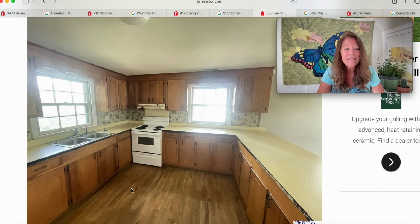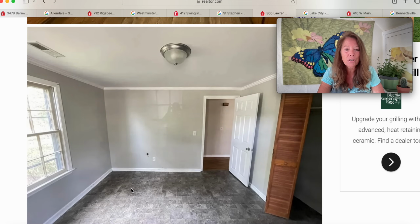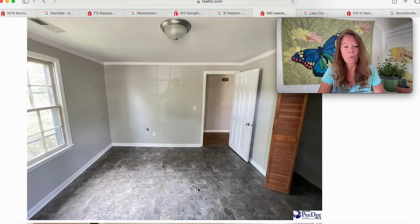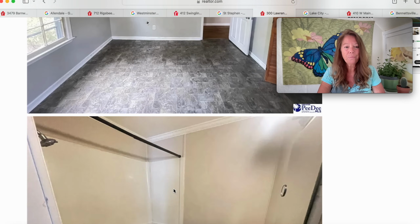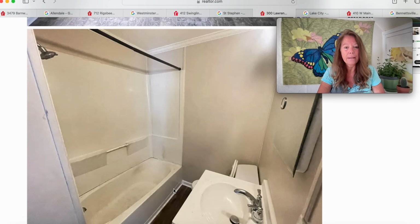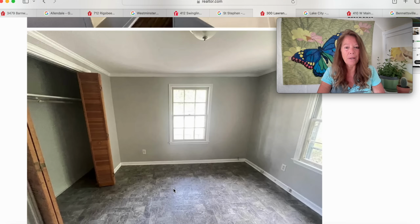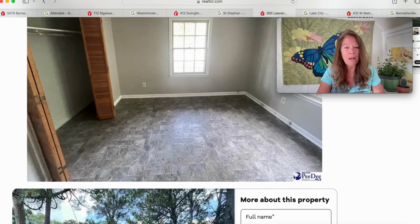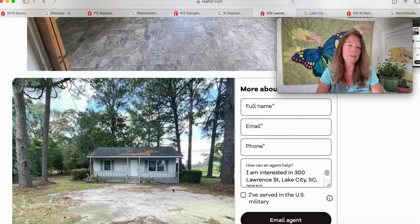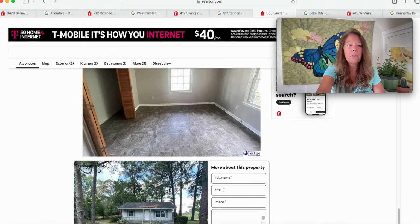Look at all of the cabinets. Wow. Good sized kitchen for a smaller house. Okay, so here looks to be a bedroom. So it looks like we're getting vinyl floors and a closet with louver doors in this room. Here's the bathroom. Doesn't look like we're getting a window. Little tight in there. Okay, so here is another bedroom possibly. And there is, again, the front of the home. So they're not showing us much of the living space, which is kind of a bummer.